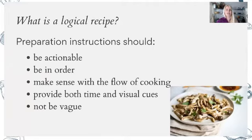Now, it doesn't make sense if you have, let's just say, a chicken recipe as an example, and you tell them to preheat the oven at 400, then you prepare the marinade and the chicken has to sit for an hour. So think about what is happening. It's just a very logical thing. Like, what would you be doing next? In that case, you would prepare the marinade, let the chicken sit, and then tell them to preheat the oven.